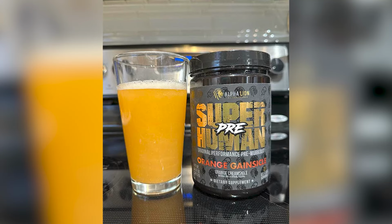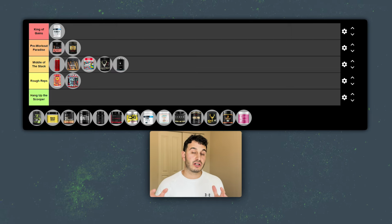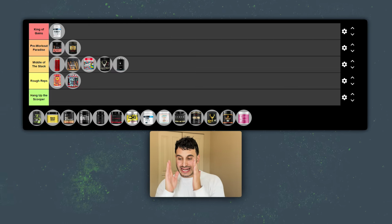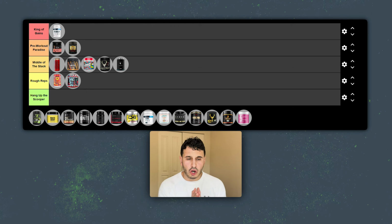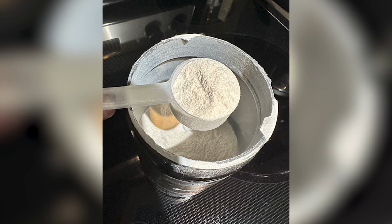It is a fully clinically dosed product. It has a well-balanced combination of pump, energy, and focus. Kind of very similar to Transparent Lab Bulk. You're getting all great aspects to the pre-workout. However, it is quite expensive at $2.38 per serving, but the quality of the ingredients does justify this price.